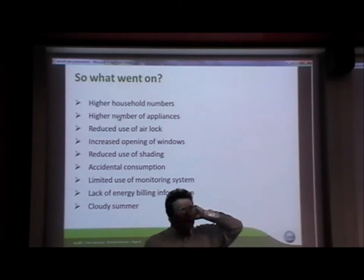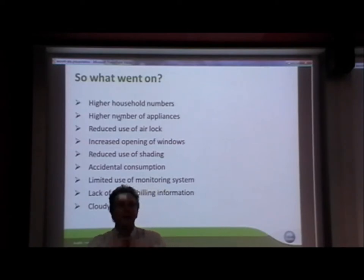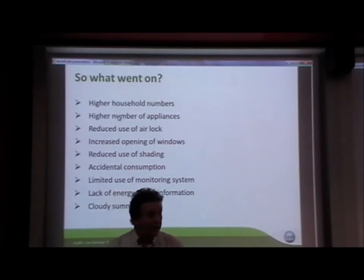Reduced use of the airlock. I didn't discuss this. The house was designed so that as you came into the house, it had an airlock, another door that led into the main open plan home. So there's a main door, and another door that led into the main living space. Now the idea with airlocks is you keep the airlock closed, and as you're going in and out of the house, you don't lose that conditioned air.